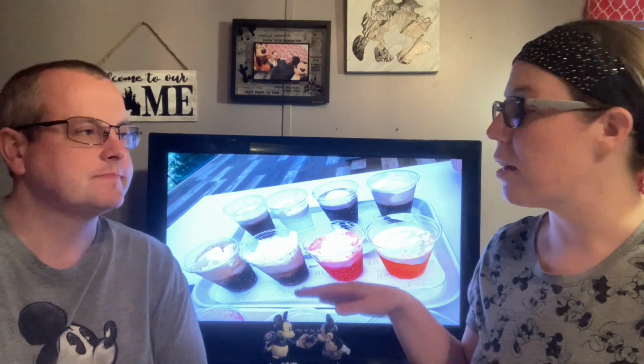And then we also ended up getting a second tray, or a third tray, I guess you should say, that was included in the combo pack. And that was a tray of 8 different floats. And these were not international drinks. These were more of the standard Coca-Cola, root beer, Sprite, Fanta, strawberry Fanta, orange Fanta, things like that. And they were each topped with a scoop of ice cream on the top.